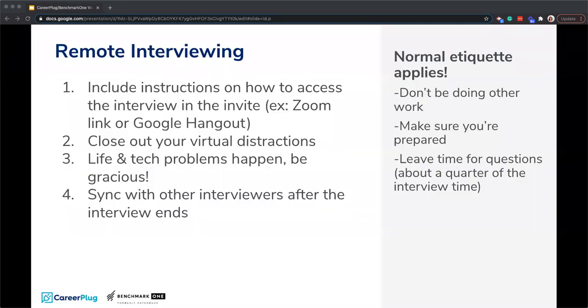So I have a few tips on just remote interviewing itself. I think we're all at different stages of this, but whether you've done it or not, here are some reminders that I've learned through this year. Tactical things: include instructions on how to access the interview in the invite. Make sure you're sending calendar invites to whoever you're interviewing with. Include that Zoom link, the Google Hangout. If you're using some other method, include instructions there. Really try to just smooth that process, right?